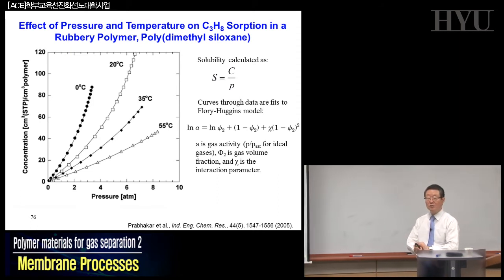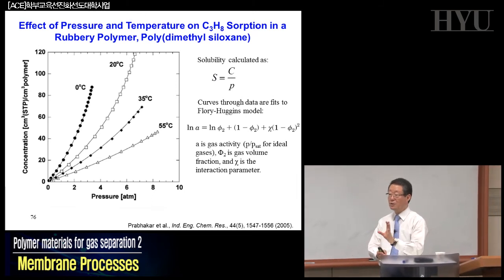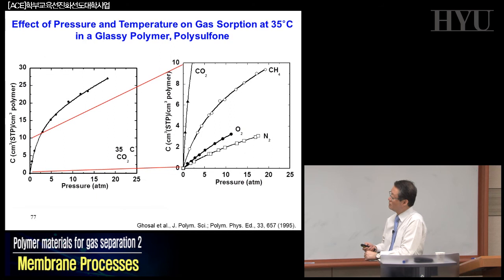So solubility is not just a function of the concentration itself, but solubility is mainly governed by the critical temperature of the gas molecules. But for most of the polymers, in some cases, it follows this behavior. So if you apply the pressure, then pressure is really affecting a lot to the solubility as well as the temperatures. In some cases it follows like this behavior. Again, this is different from what we have seen in the previous slides. Okay, the concentration versus the pressure, and in this case the polymer is a polysulfone.